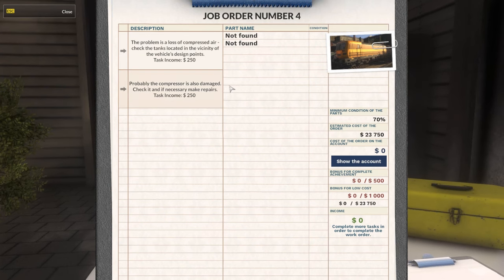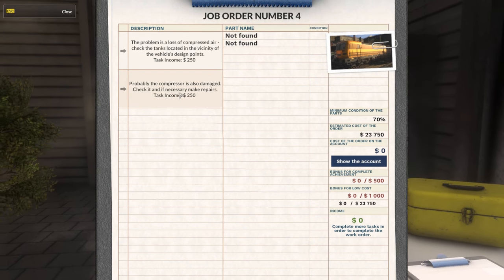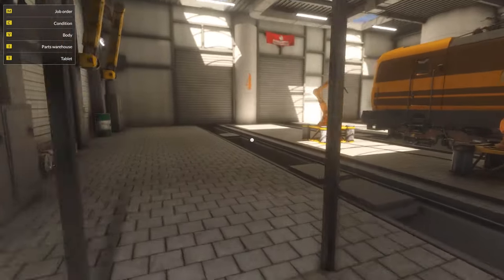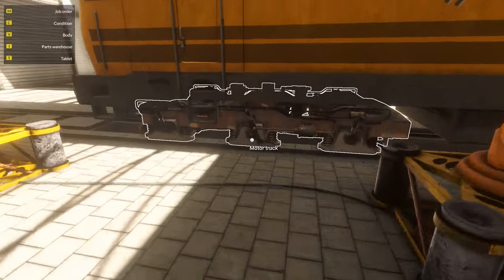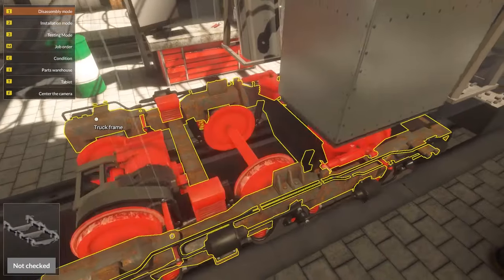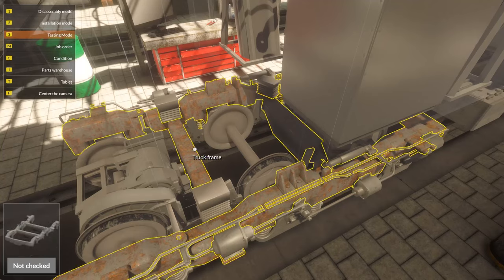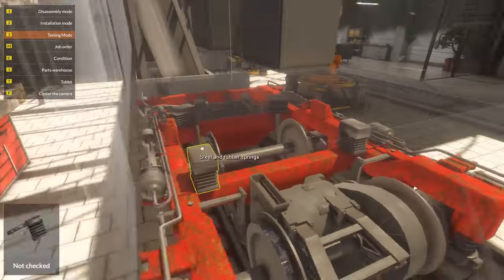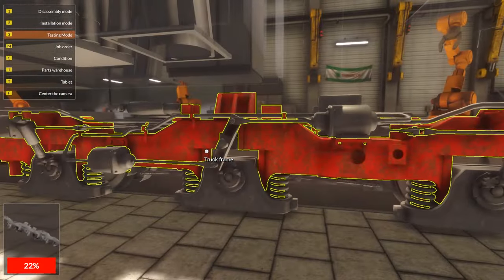All right, compressor. $23,700, man. That's what we got to work with. Ooh, there's your problem right there, man. All right, let's see here. Testing, 1, 2, 3. Let me guess. I gotta take this whole frame off, huh?